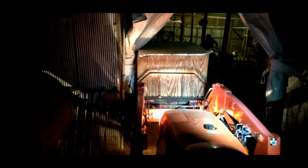Well, I did manage to get the bale out, thankfully, I guess. Unfortunately, my camera didn't catch it. Always my hardest part to put it back. Let's go feed the cows.